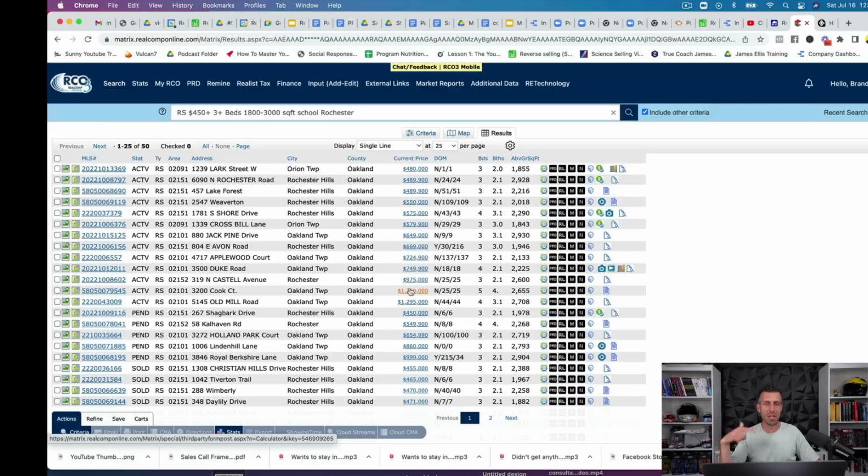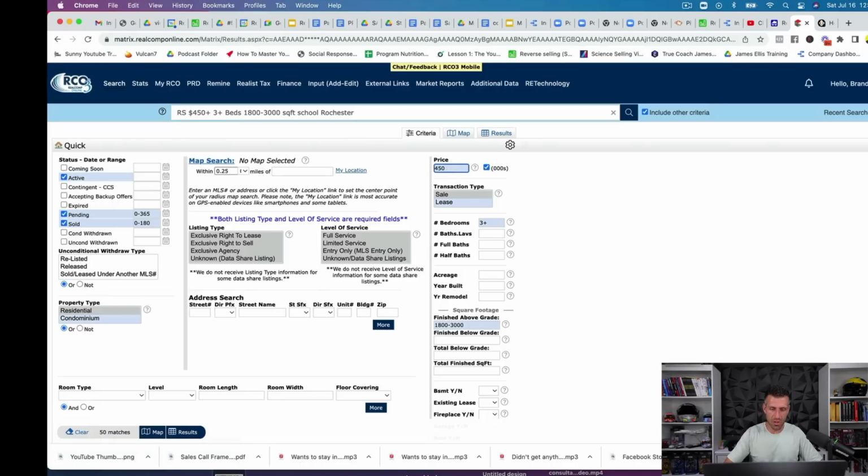My eyes, once you start pricing property, you go right immediately to the outliers. So I know I've got some outliers with these $1 million properties. So let me go into criteria and let me just go 450 to 650. All right, now that's bringing this way down. This is going down to 33 matches.